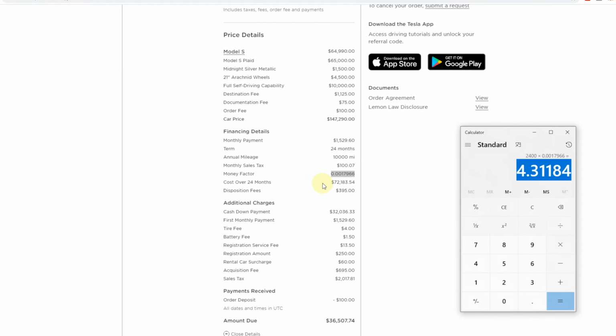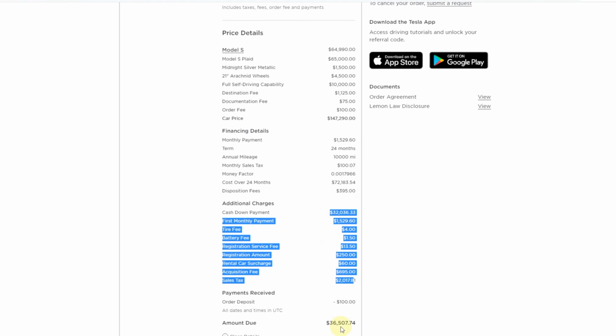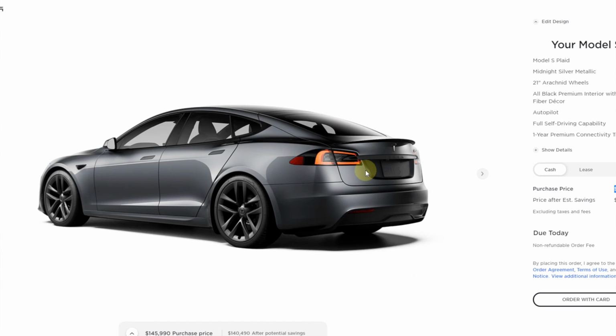If we go down, we'll see that the cost over 24 months of having the car is $72,183.54. Here's my disposition fee, which is another one of these fees that they add. And here's a breakdown of all of my upfront payments for a grand total of this. So if you guys want to do a 24-month lease with 10,000 miles a year, these are what your numbers are going to look like for this car, not what Tesla promises you over here.